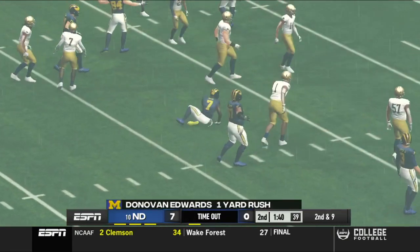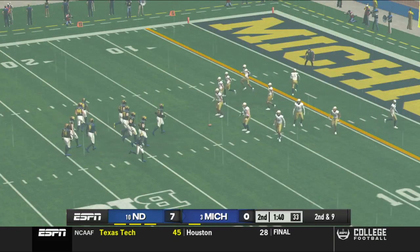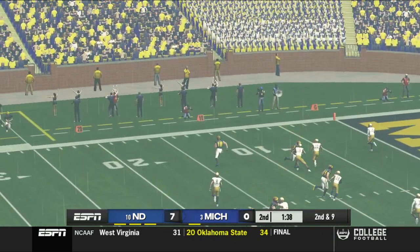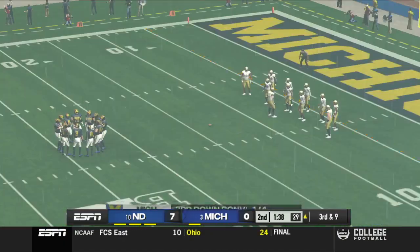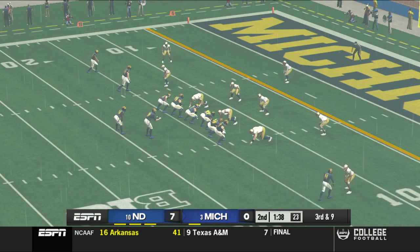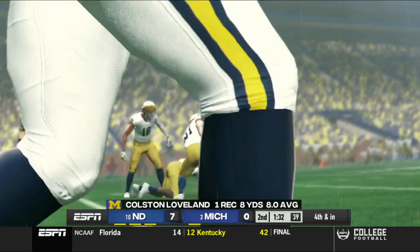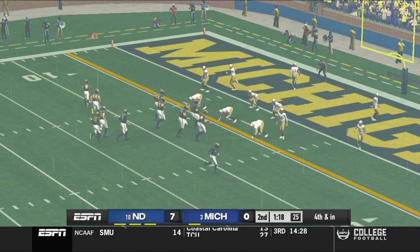Tackle at the 14. Edwards picks up a yard on the play. Michigan's going to have to use their second time out of the half. We've got a second and 9 here. Ball on the 14-yard line. And he throws it away. At the 5. I know the defense would have liked to have prevented such a big gain, but the important thing is that they held and brought up fourth down. Looks like they're going to go for it on fourth down.